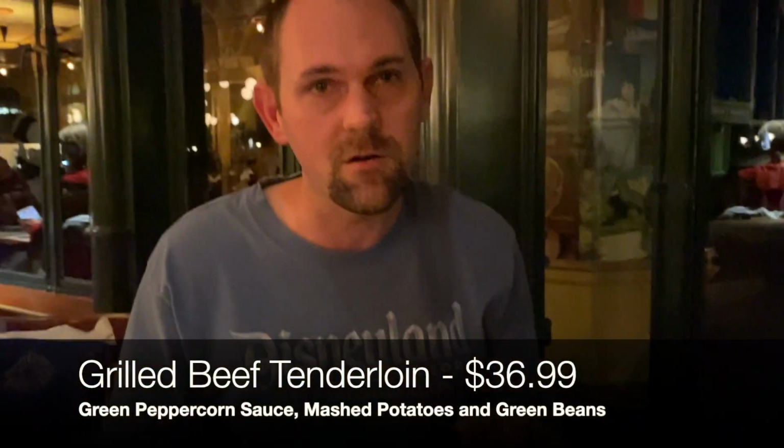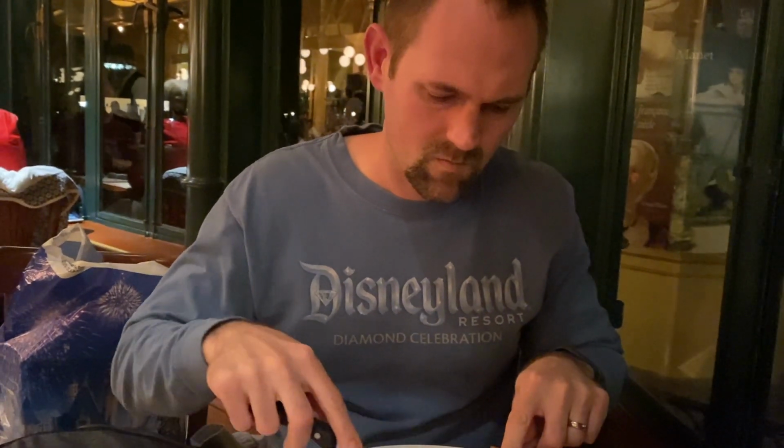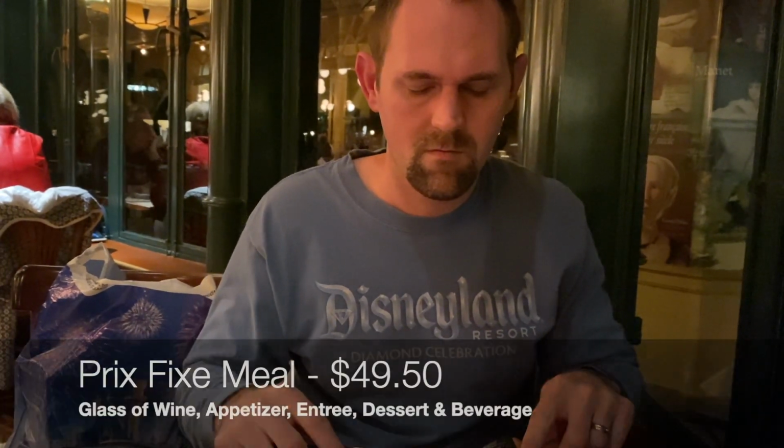All right, it's time for the entree. Time for the steak. Best value is definitely get the steak. And you can't go wrong with the steak. This is a great value on the Prix menu. Normally, the beef tenderloin would be, I think it was 37. 36, 37, yeah, by itself. So by itself, the Prix is, what was it, 49?